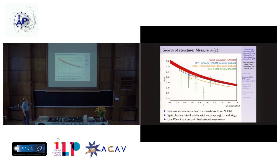Okay, so this, I think, is one of the nicest figures and my personal favorite figure from the paper. This is an attempt from the SPT cluster sample to obtain a quasi-nonparametric test for deviations from lambda CDM. So we know Planck constrains structure growth at very high redshift, and then you extrapolate this to redshift 0 in terms of sigma 8. But of course, you can also compute sigma 8 at different redshifts, not redshift 0. So this red band here shows you the 1 sigma band prediction from Planck.